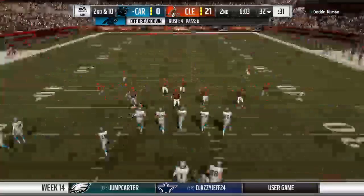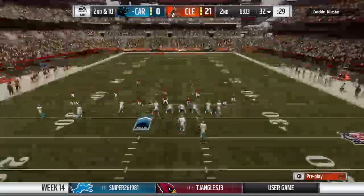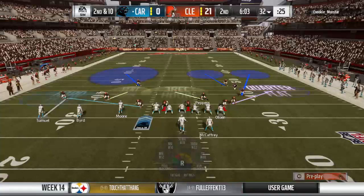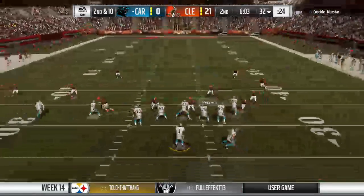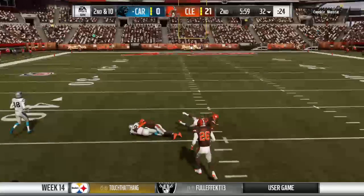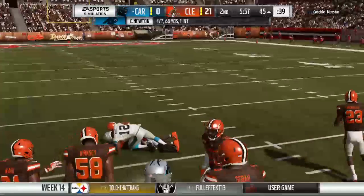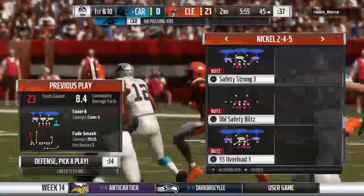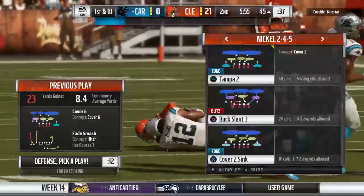So after the incompletion on first, now 2nd and 10. Newton. And he will find the open man. It's DJ Moore. And out across midfield down to the 45. 23 yards on the play.